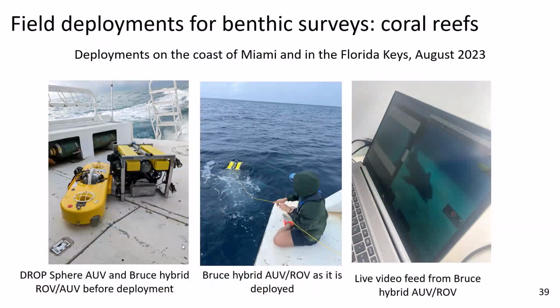Other field deployments that we are doing are a collaboration with Carnegie Mellon, Florida State University, and University of Georgia. We are working on enabling these robots not only to reach surface areas like the ones in the shipwreck, but we are trying to go slightly deeper. So design vehicles that are capable of going 900 meters, like 1,000 meters. So those are specifically the DropSphere and the Bruce. The DropSphere is a fully autonomous vehicle. Bruce is a hybrid remotely operated vehicle.